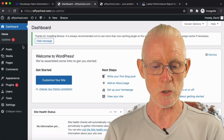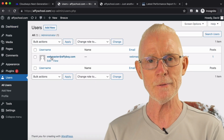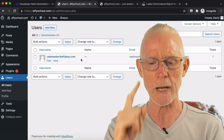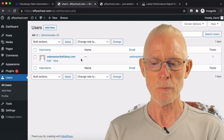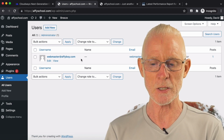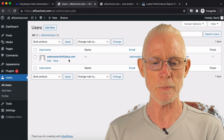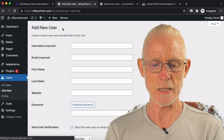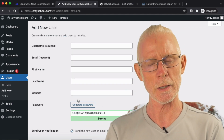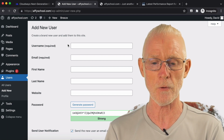If I come into here into the users, we'll see the user that was created by the system. So by default, you should change that. Don't use the word admin in your username, but change that to something else, because you don't want just the email address as your administrator username. So you can add a new administrator up here, add the details, and then delete your old one as well. I recommend you do that so you've got a nice clean install that nobody else knows the logins for.